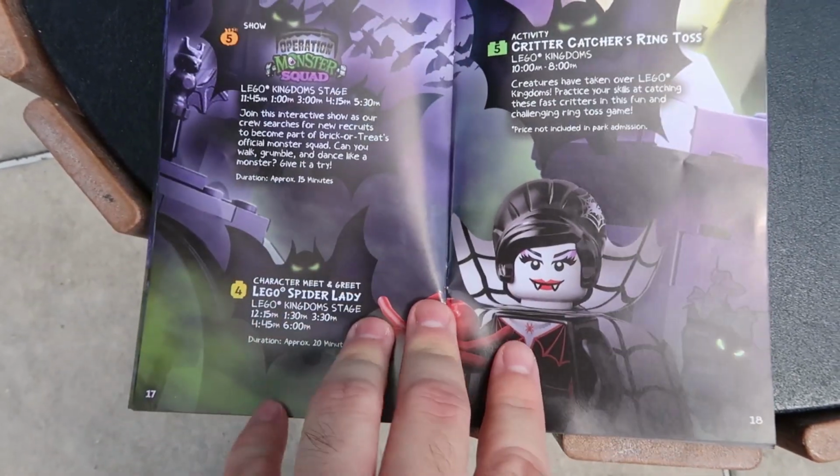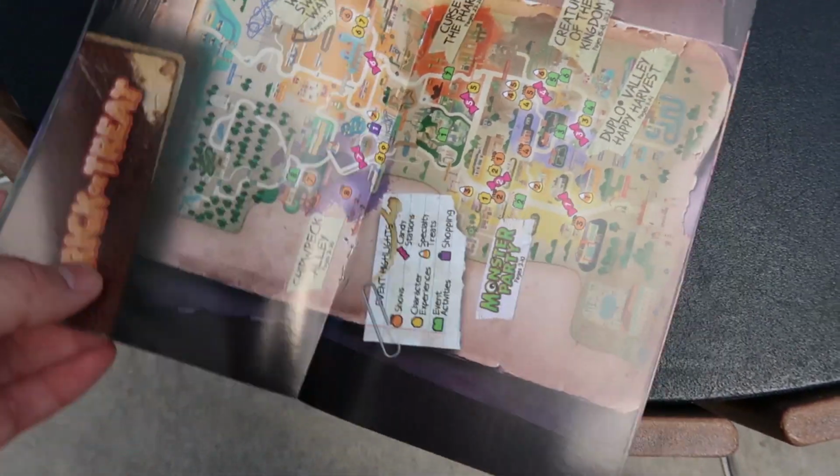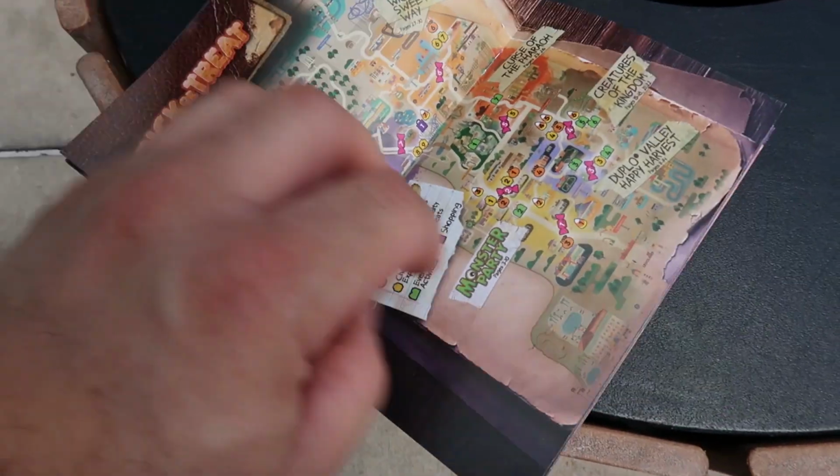Okay, ready? 1, 2, 3. You take a couple. Here's the whole park. Eva, look at Mom.